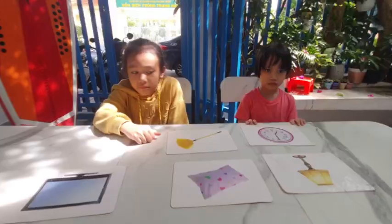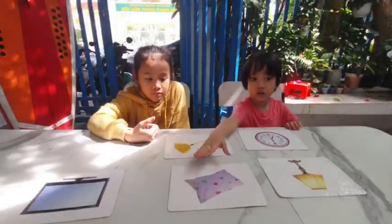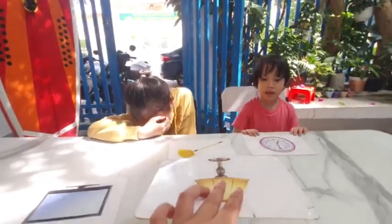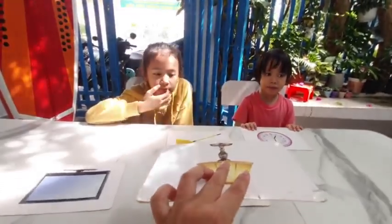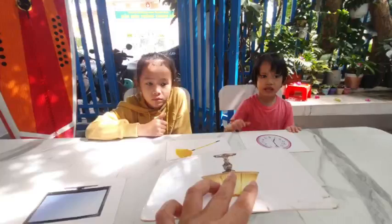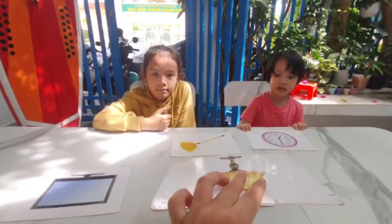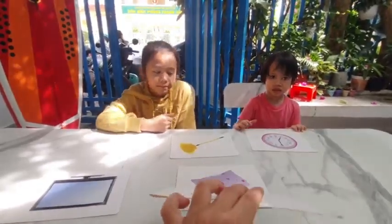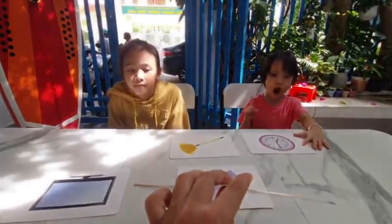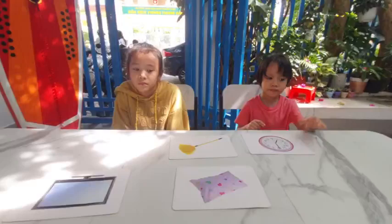Gum, can you show me where is the lamp? Lamp. Very good. Gum, what is it? Lamp. It's a lamp. Do you have a lamp? How many lamps do you have? One. I have one lamp. Yes, very good.